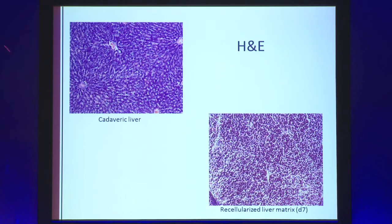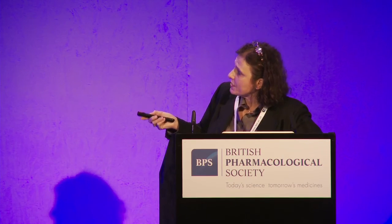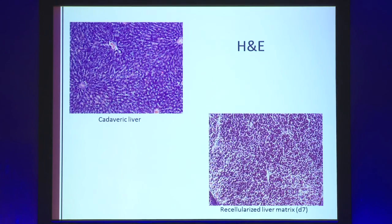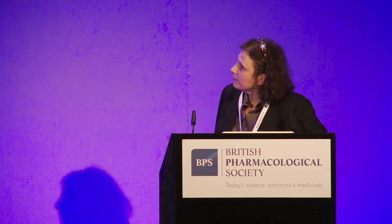And we can actually keep the cells alive for up to a month. We can use rat or human hepatocytes. We've looked at midazolam and testosterone metabolism over time. We look at albumin and urea secretion and glucose. You can see by histology as well that although this is cadaveric liver, and you see the sinusoids and the organization, although this isn't perfect, we're beginning to get organization here. And at the ultrastructural level, it looks very similar to cadaveric liver.